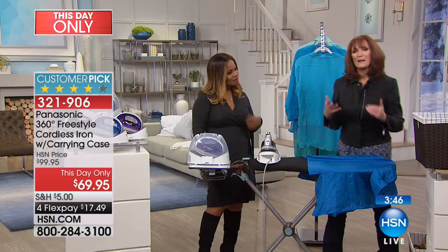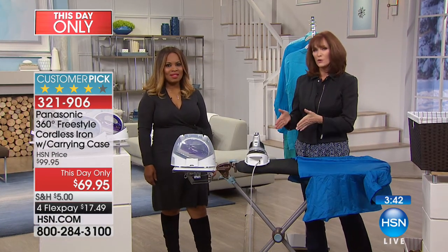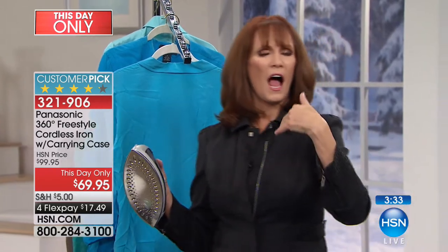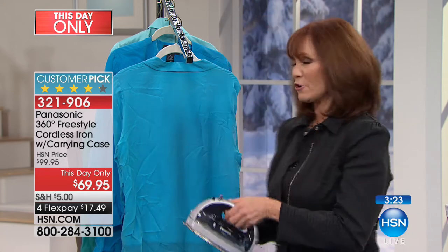And the value of stepping up to this great iron and treating yourself is that at 1500 watts, it can also act as a steamer. So let me show you. I'm cordless, so I have the freedom to walk wherever I want. I love this one. I can go to a bed skirt. I can go to my tablecloth. If you were frustrated this holiday because your tablecloth looks not so good because you couldn't steam it, this is the iron you want.